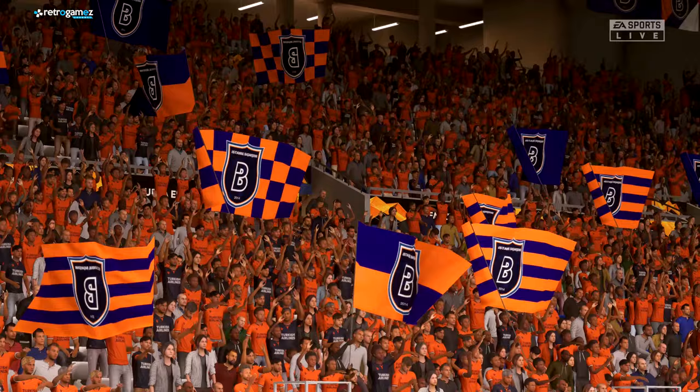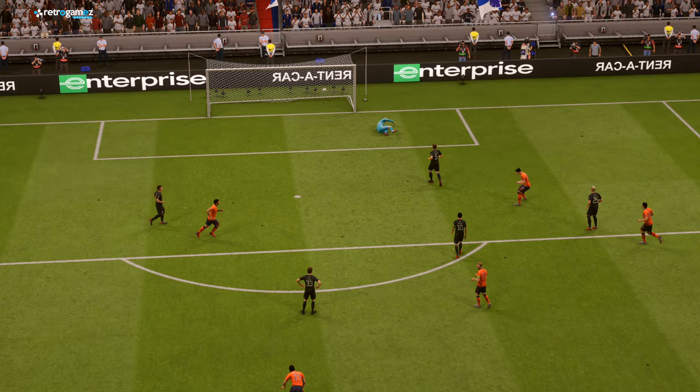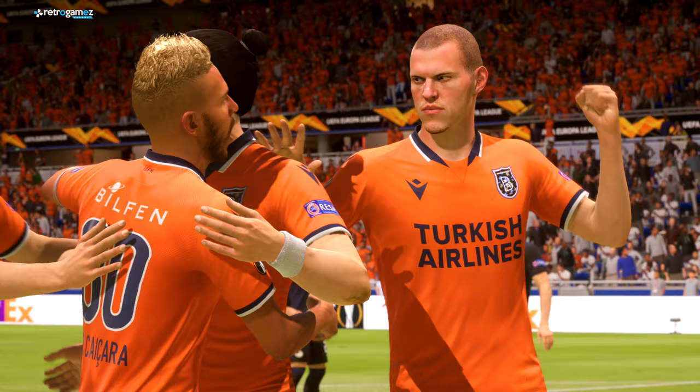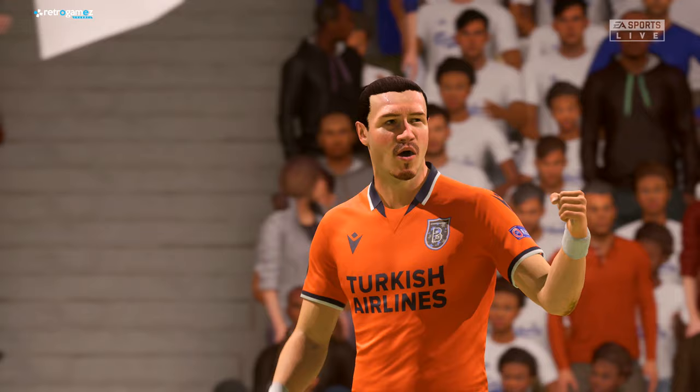Well, let's see that again. Oh, it's so sweetly hit. Look at his technique. Absolutely brilliant. He's got the power, he's got the accuracy, and now he's got himself a goal. So, a level contest, 1-1.